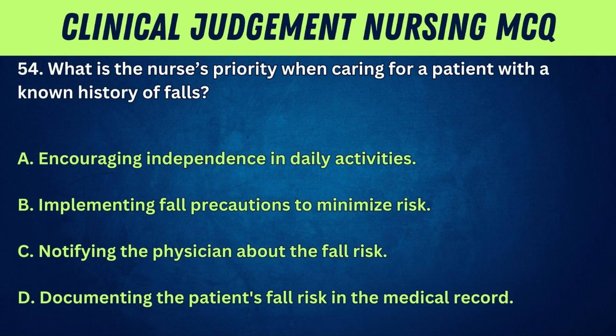54. What is the nurse's priority when caring for a patient with a known history of falls? A. Encouraging independence in daily activities. B. Implementing fall precautions to minimize risk. C. Notifying the physician about the fall risk. D. Documenting the patient's fall risk in the medical record.